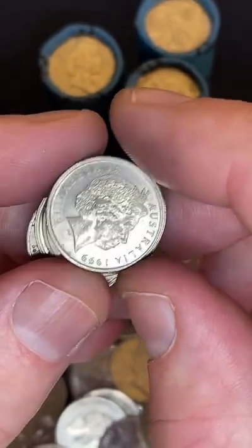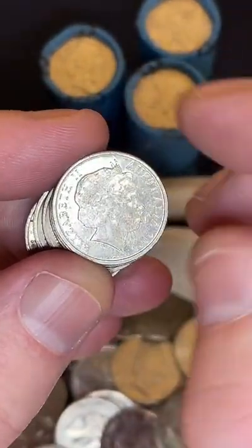I have a 1-cent coin from Australia. Yeah, yep, 1 and 2 cent coins. They're cool. I like those.